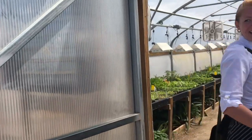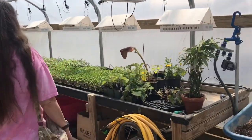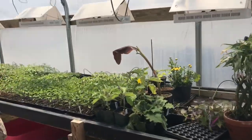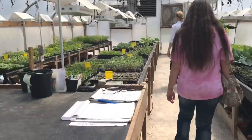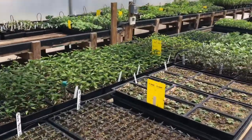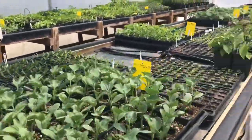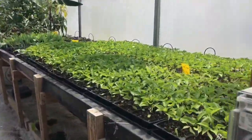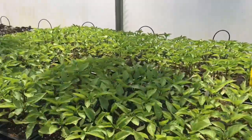It's a starting greenhouse. We started 720 varieties of plants in there. Wow. 8,000 varieties. Here is the seed starting warehouse. There in the front they are.